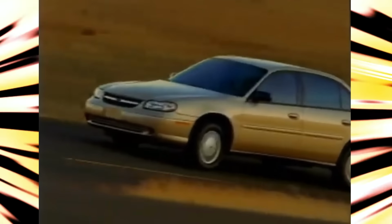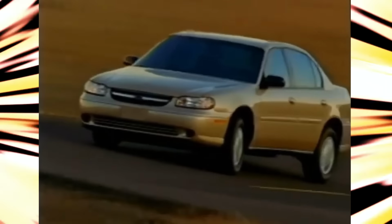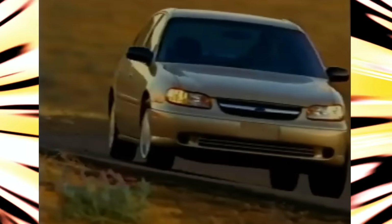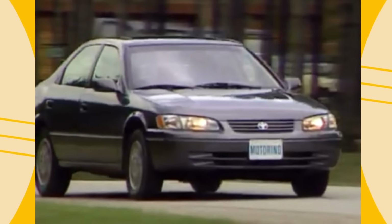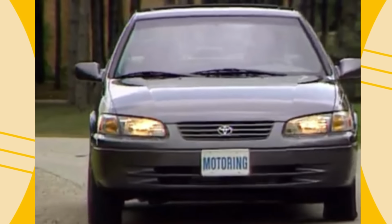4-cylinder or V6 engine. In this episode, we're going to take a look at the 1997 to 2003 Chevrolet Malibu, a modest and reasonably priced sedan that took aim at Toyota, Honda, and Nissan, and ultimately became the Motor Trend Magazine 1997 Car of the Year.